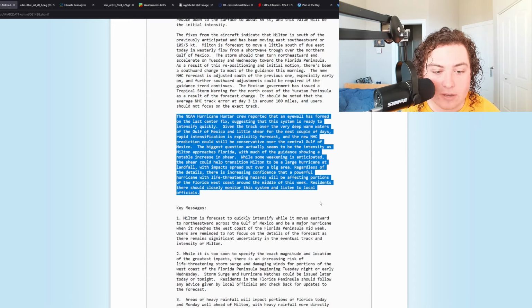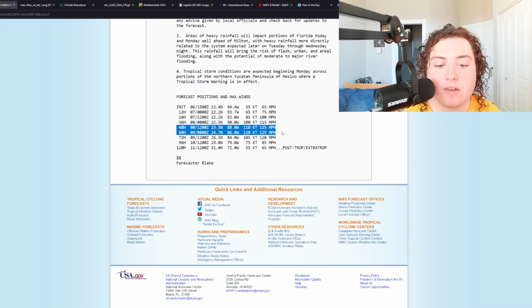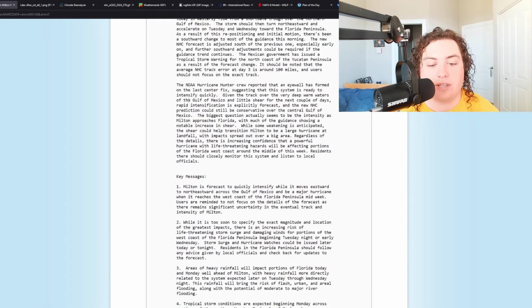Here are the cliff notes that we got right here. The Hurricane Hunter aircraft crew reported that an eye wall has formed on the last center fix, suggesting that the system is ready to intensify quickly. Well, it's already doing that right now. Given the track over the very deep warm waters of the Gulf of Mexico and little shear over the next couple of days, rapid intensification is explicitly forecast, and the new NHC prediction could still be conservative over the central Gulf of Mexico. And what we had right here was winds peaking out at 125 miles per hour. That's easily going to get a lot higher, because they were expecting a hurricane in the next 12 hours at 75 miles per hour. We're already at 80, and we're only 3 hours into this after this advisory.